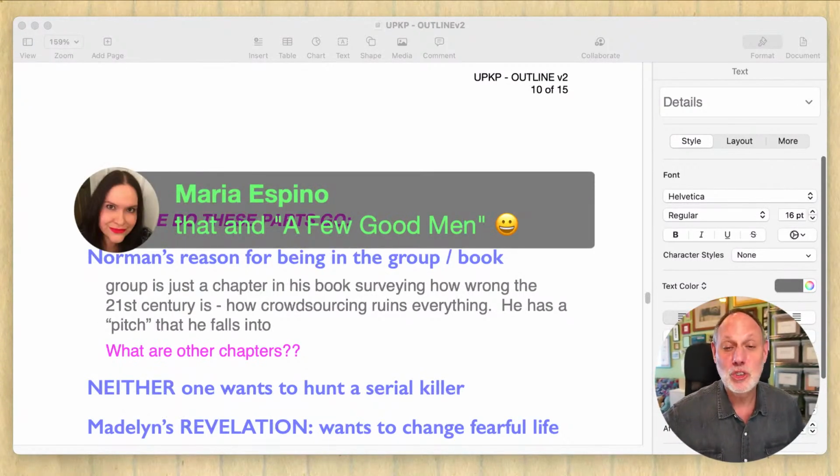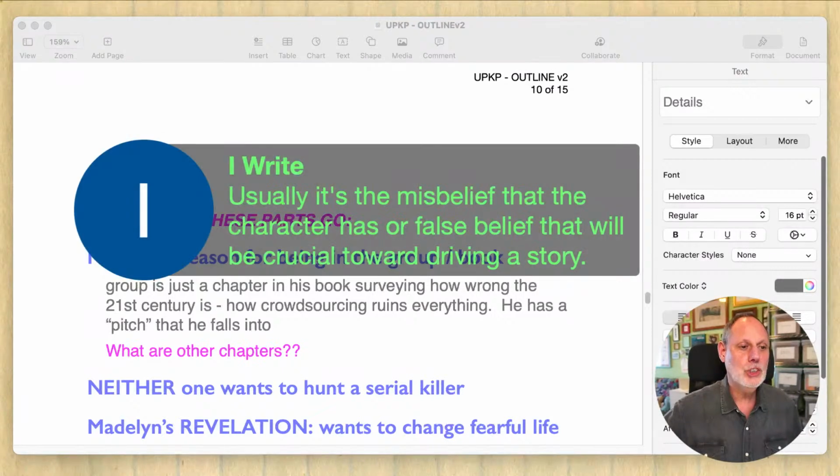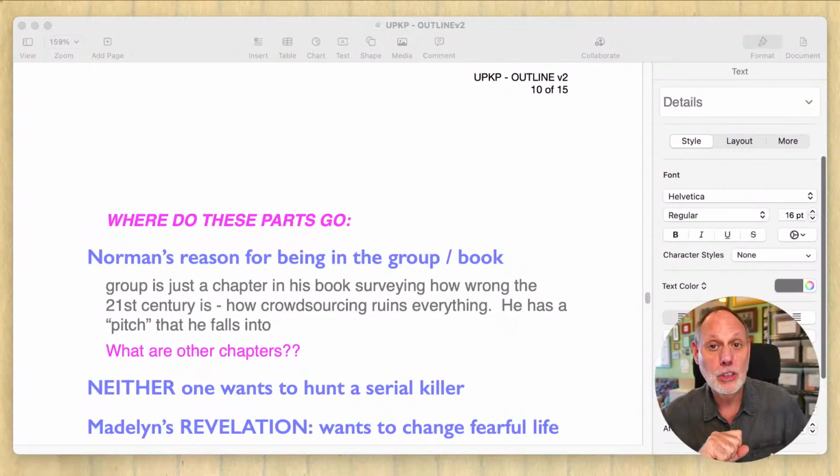Yes, A Few Good Men. Damn, A Few Good Men is a great script, very well constructed. Sorkin is very impressive. He just sometimes goes way over the top in his stylization and in his personal problems, and then it gets uncomfortable. Usually it's the misbelief that the character has or the false belief that will be crucial toward driving the story. That is often true. I don't know if usually, I'm hesitant on the rule making. I would say that it is often, but it could also be a truthful belief that is driving a character.